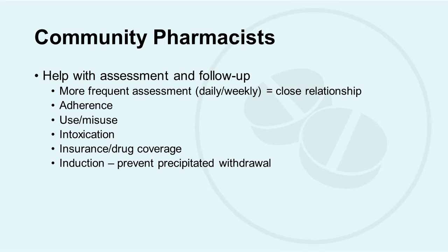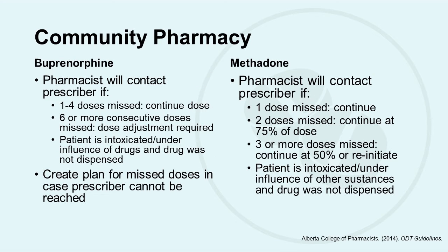RODP relies on community pharmacists to assess withdrawal symptoms using COWS or SOWS during buprenorphine and naloxone induction to prevent precipitated withdrawal from occurring. If patients are transferred from RODP to primary care for maintenance therapy, pharmacists can help with bridging information gaps. They know the patient well, they know their history of use and their personality, and will likely have a close relationship and can answer any questions you may have. Pharmacists can refer to dosing from the Alberta College of Pharmacists ODT guidelines.